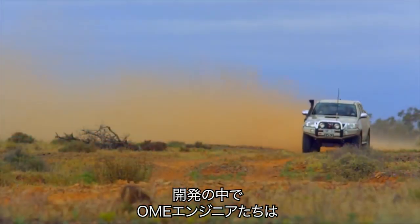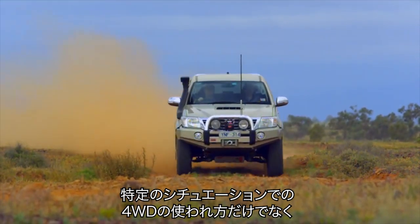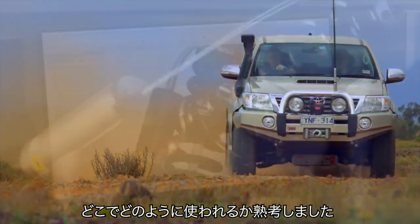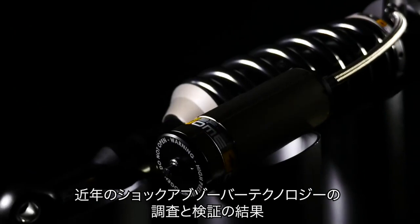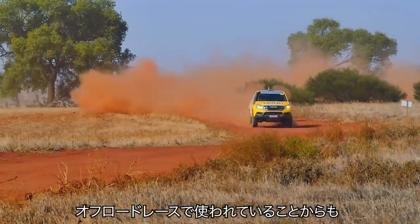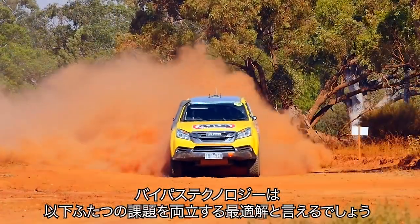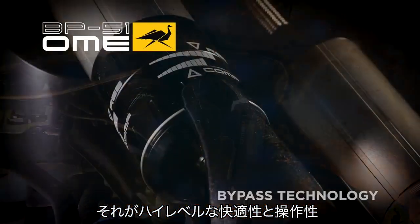During development, the OME engineers considered not only the types of vehicles modern four-wheel drivers were using, but how and where these vehicles were being used. From this research and a thorough investigation into current shock absorber technologies, progressive damping utilising bypass technology was selected. Used extensively in off-road racing, bypass technology provides a best of both worlds solution, offering high levels of both comfort and control.